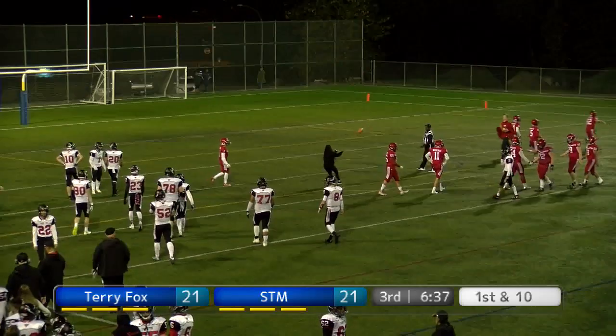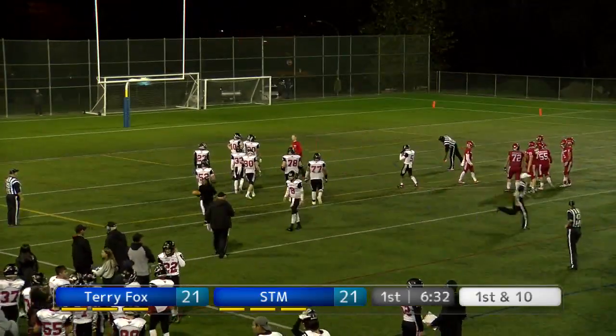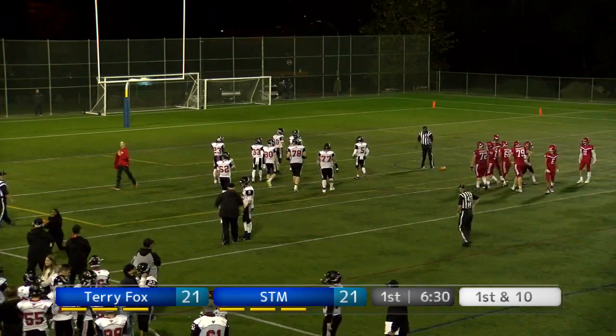Yeah. And STM in business. Off the blocked punt, low snap for Hodge. Just couldn't get it away. One of your leaders on defense there. Auld does a good job of recovering that punt.